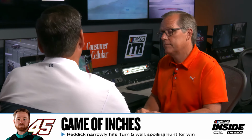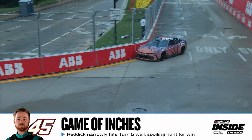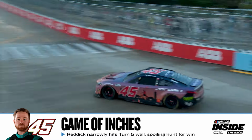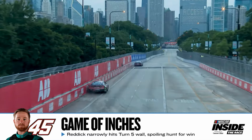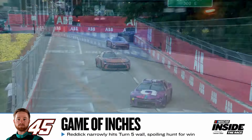Yeah, so if he slides up in the dry, you'll see he gets around the corner. He has a clear exit. What it looked like in real time is he touches that wall. He's off the gas. He's in the wet. Now, he does a nice job of not ruining his day completely and ending his day. But at this point, no chance.